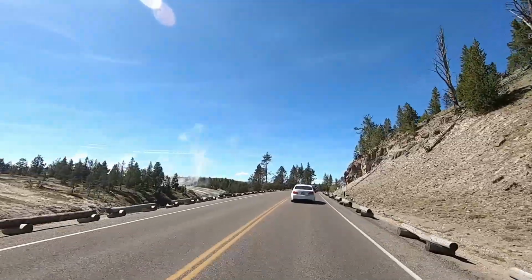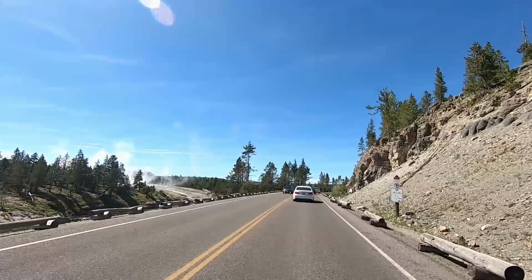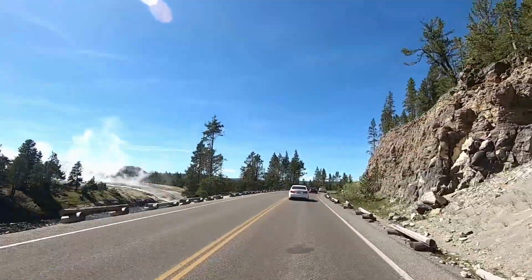What you cannot see is Grand Prismatic to your left. It is a beautiful spring. But Fluffy is not allowed there.